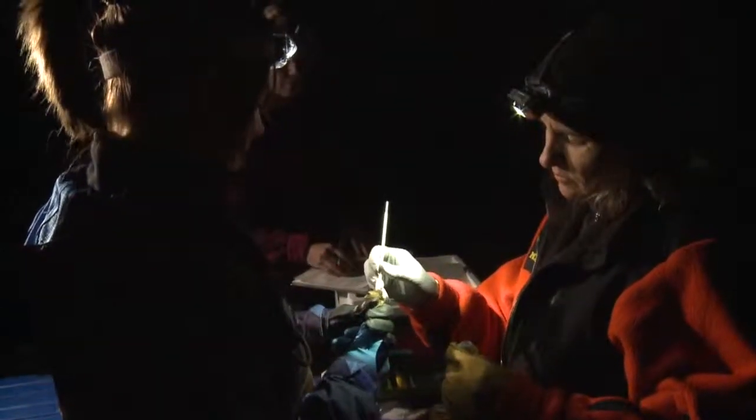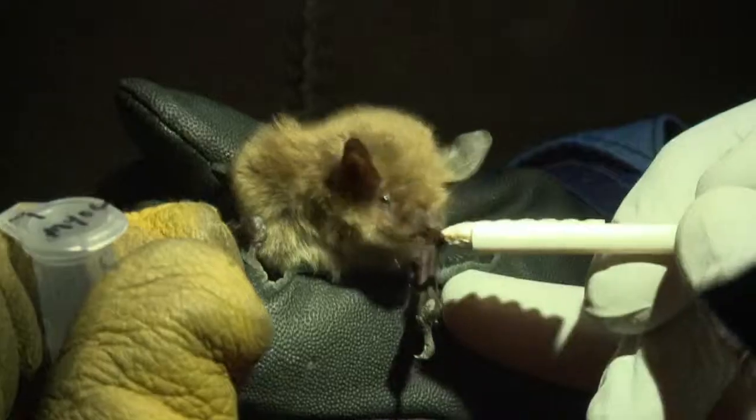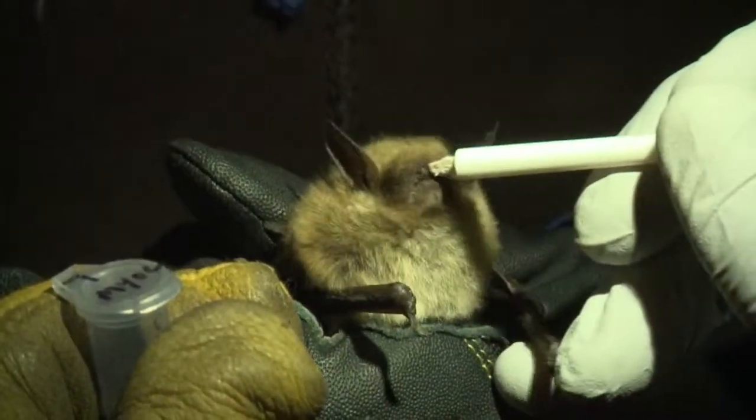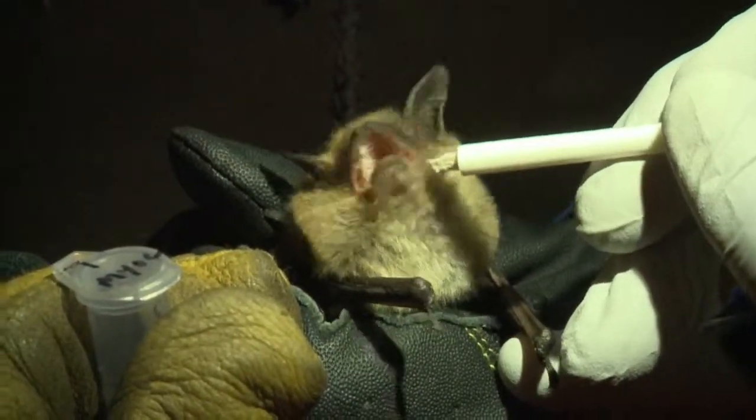Along with studying the fungus itself, NAU scientists are studying the populations and DNA of Arizona myotis, a close relative of the little brown bat. The little brown bat is the one that's been absolutely hammered by white nose. Some people argue that they're actually the same species.